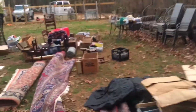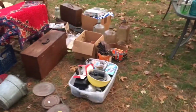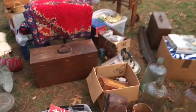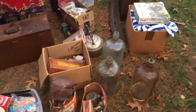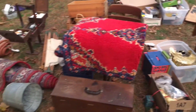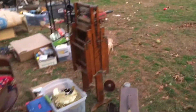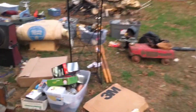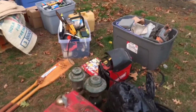So we treasure picked it, kind of. We cherry picked it. These are all the good items that were in there, kind of leaving me with this real junk pile of sales here, but some okay stuff.